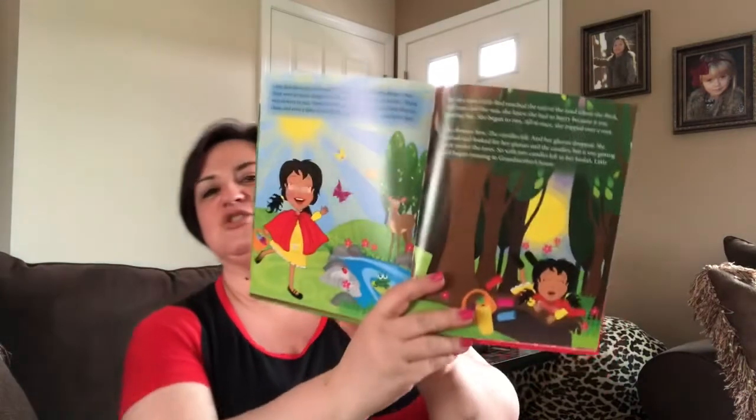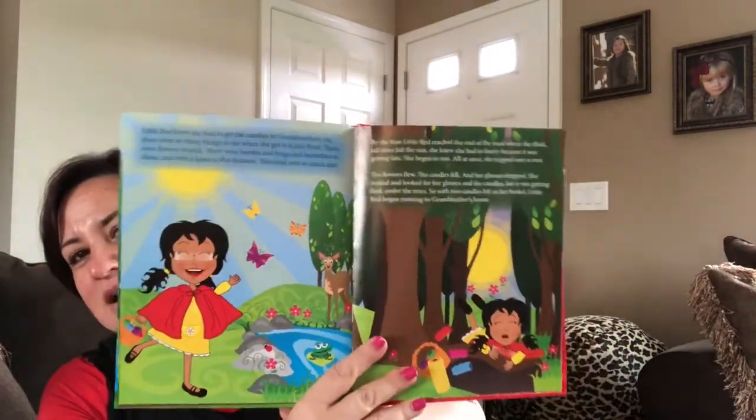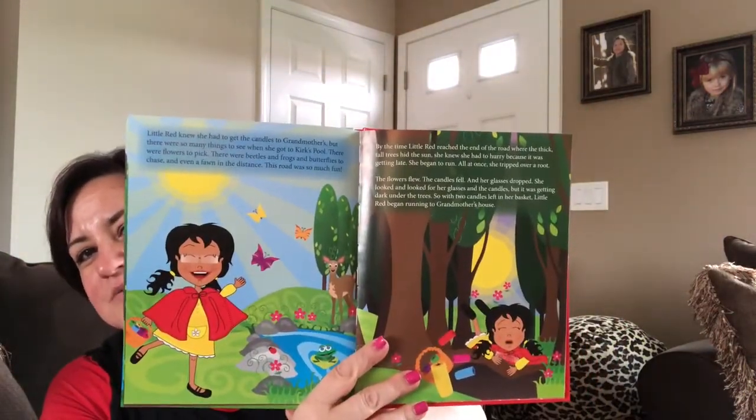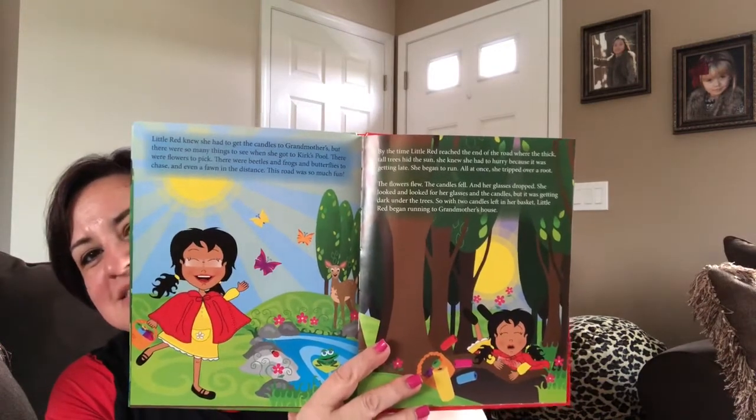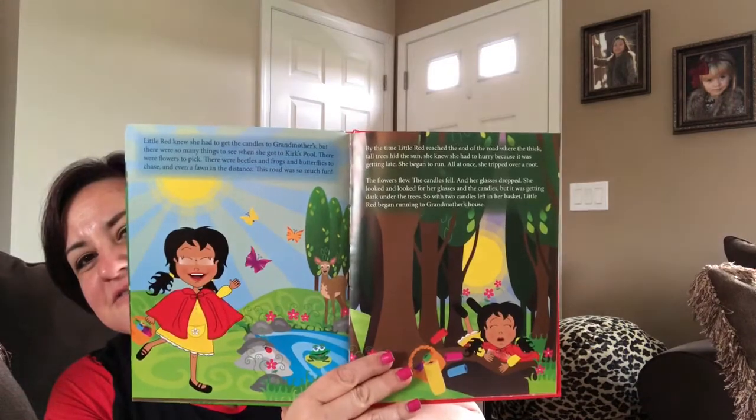And you could see the sun starting to set and it's starting to get dark. Uh-oh. Candles, they're expensive, but glasses are very expensive.